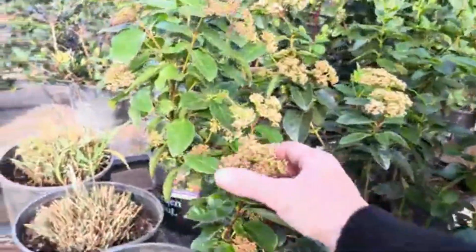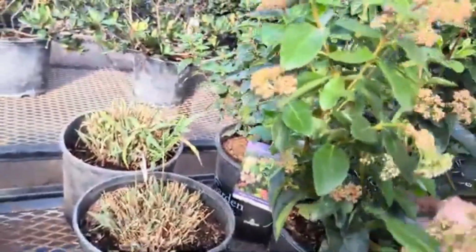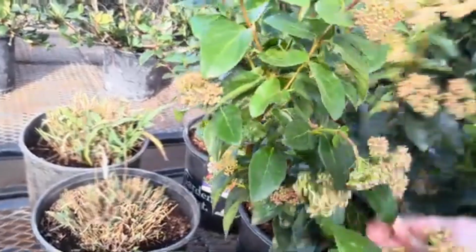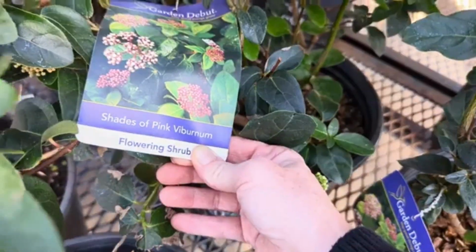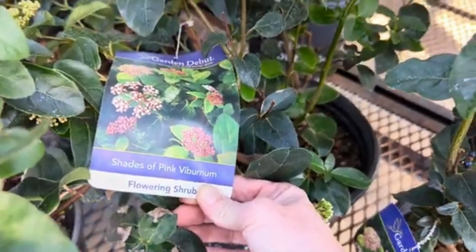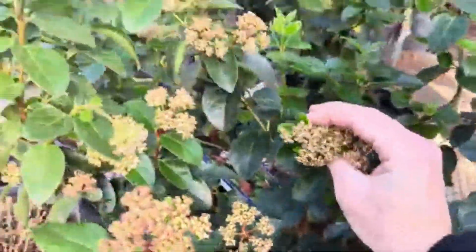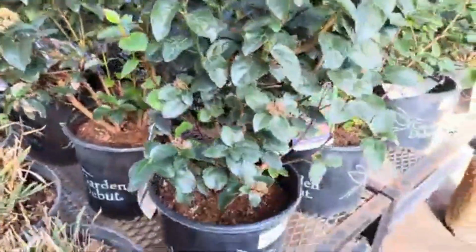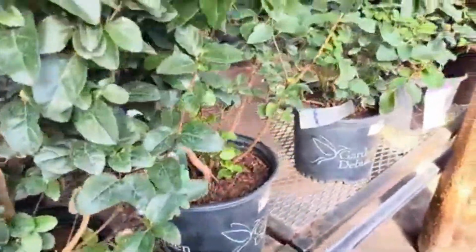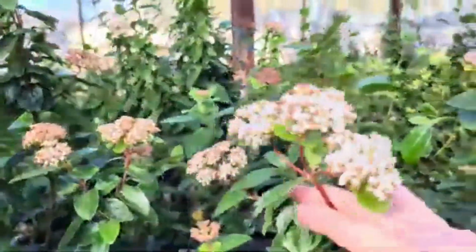And then this looks like an Itea. What's that called? Oh, it's a viburnum, you guys. I hardly ever see these blooming. I must be here at the wrong time typically. So, shades of pink viburnum. I should plant some of these. I like them. That's pretty. And there aren't some native ones. I should find some native ones and plant them. Do you guys have any viburnum planted? It's pretty.